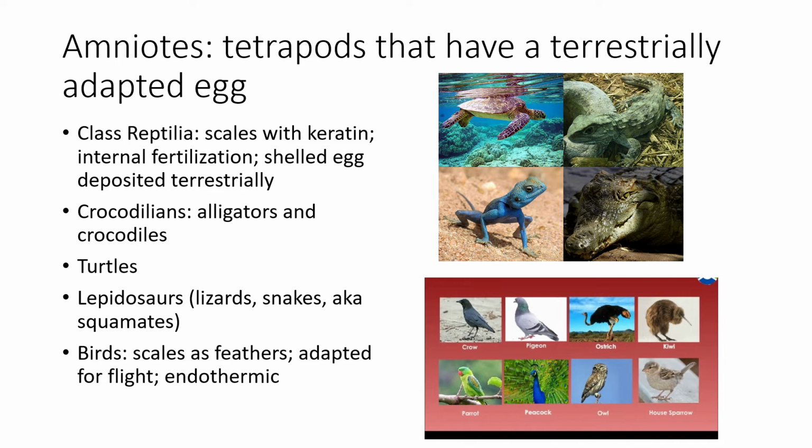I fought this. I was going to die on this hill. It used to be class Aves, A-V-E-S, class Reptilia and class Aves. But with DNA analysis, birds are in the class of Reptilia because they have so many features that are similar to reptiles, even from a DNA standpoint. When you say, well, they don't have scales, they have feathers, which are now believed to be modified scales that are for flight. Now, the difference between birds and the other types of reptiles is that they are endothermic instead of ectothermic.